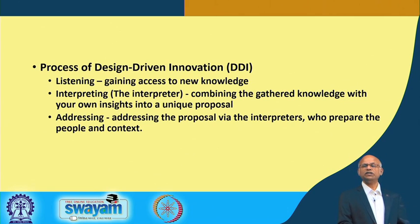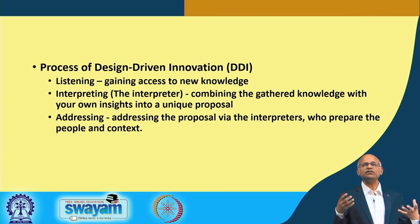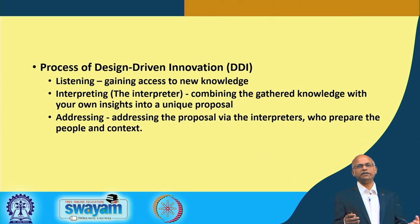Three stages. One is listening. You gain access to new knowledge through listening. Listen to whom? Listen to everybody. There is a saying that when Boeing designs a new aeroplane, they form a team of people of all walks of life, a musician, a writer, an artist, everybody. Doctors. Why so? Because everybody can bring some perspective which will be very essential moving forward.